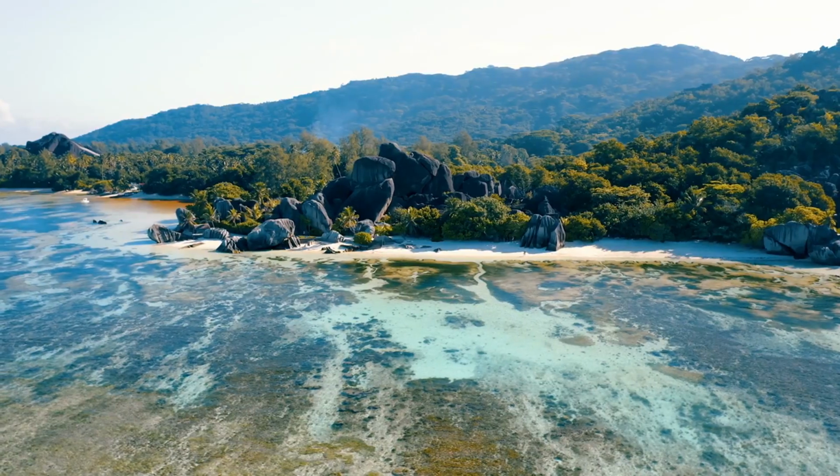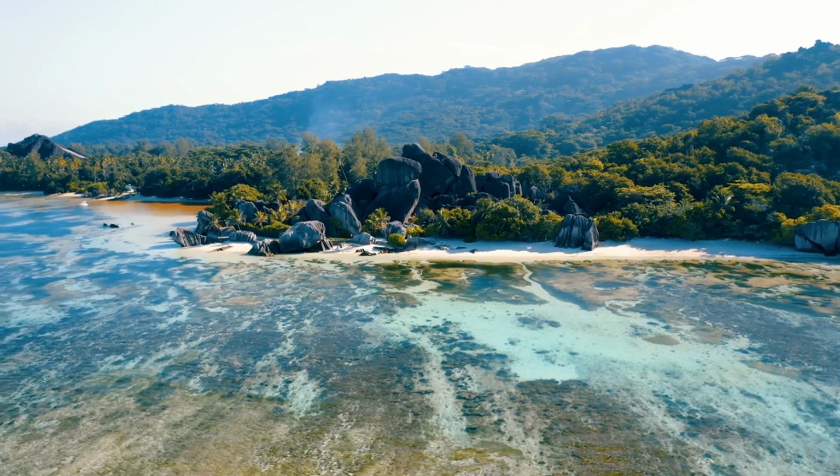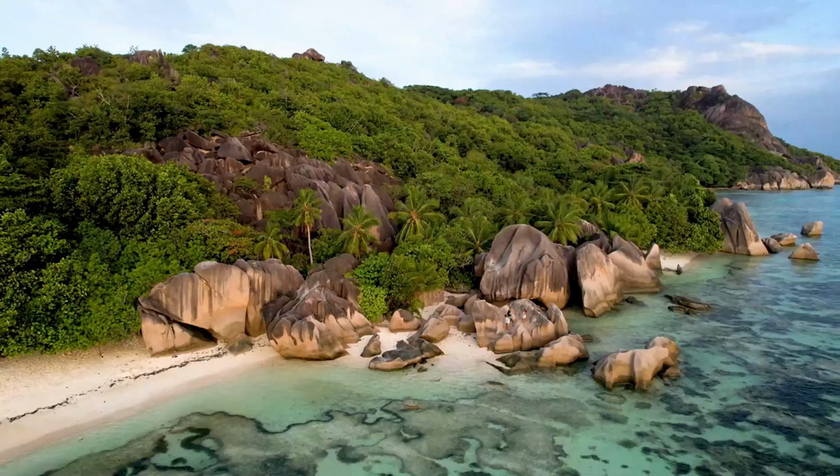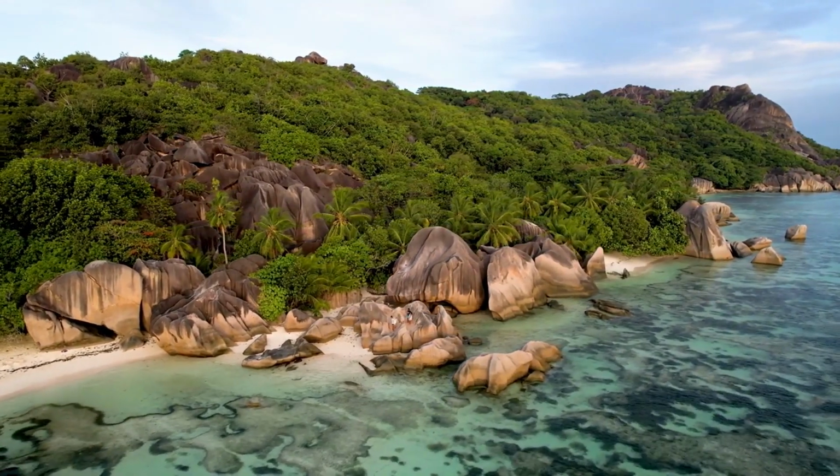Facts. Anse Source d'Argent is one of the most photographed beaches in the world, often featured in films and advertisements. The beach is part of a protected area, helping to preserve its natural beauty.